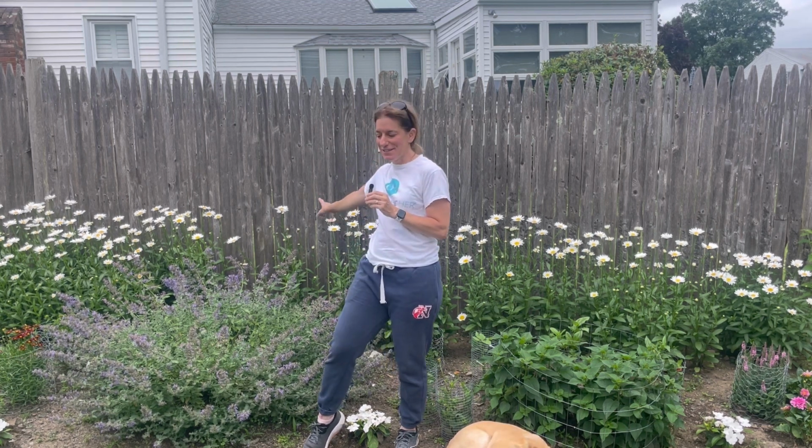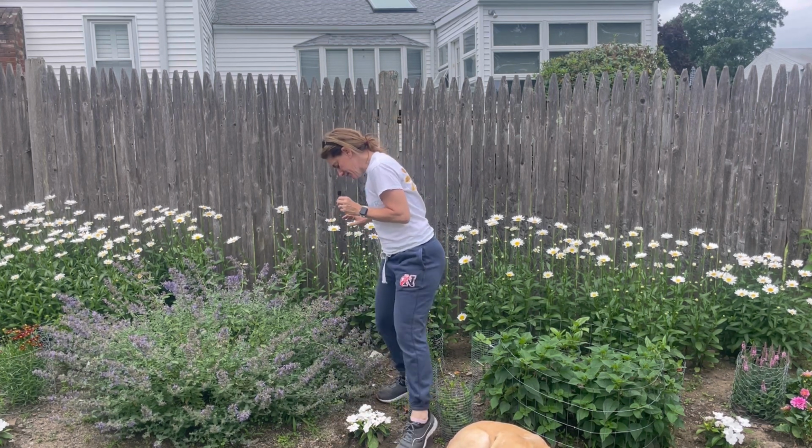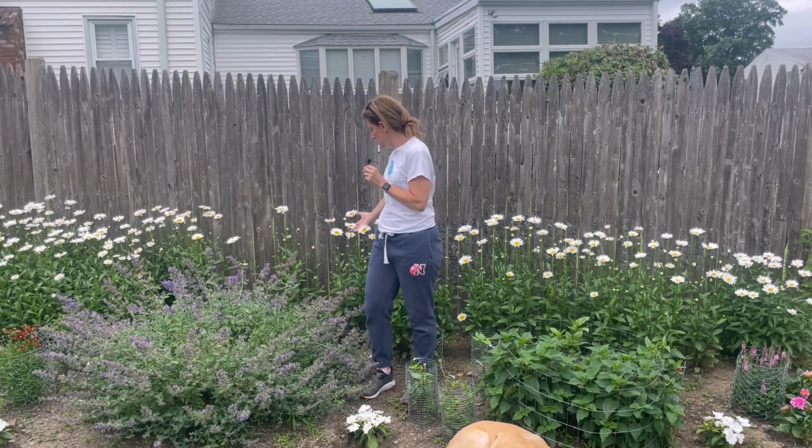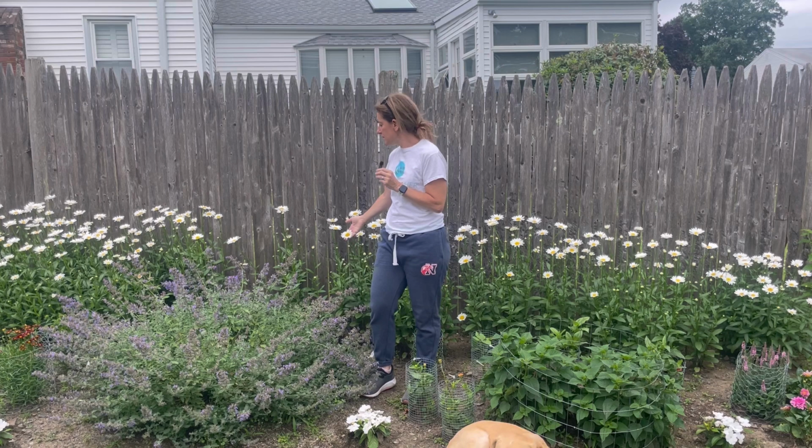All right, the next plant is daisies. Now, what I love about daisies is that it's a perennial, just like catmint. It will come back every year, and once you plant it, again, you don't even have to care for it. You can just completely ignore it, and it will come back year after year looking just as beautiful as ever.